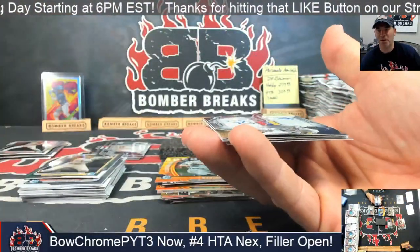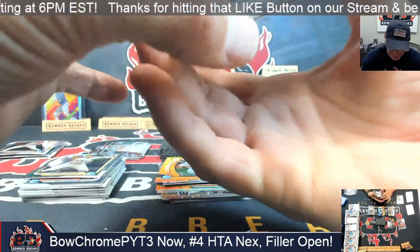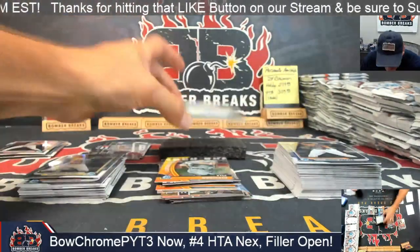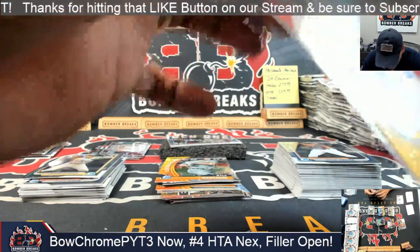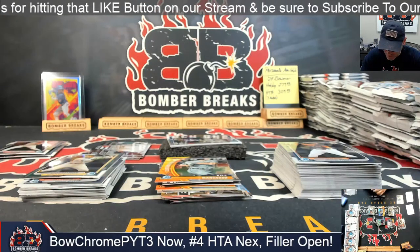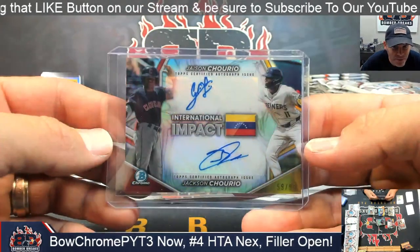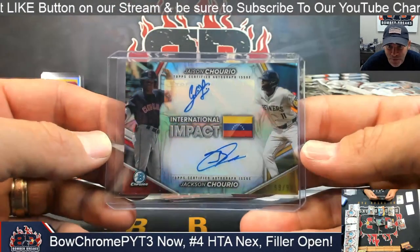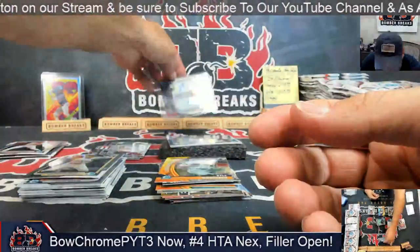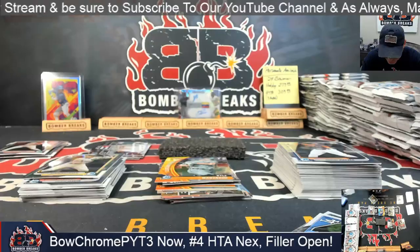Oh my gosh, it's another dual autograph. It is. Oh, it's the Churio brothers. Oh my goodness. Cleveland and Milwaukee together. 59/99. Wow, these are fun, man. The brothers Churio. So the Guardians. Holy cow, YC and Anthony ended up with Milwaukee, so we've got ourselves a randomization process for the Churios. Oh, there's a refractor, Angel Feliz, $4.99.